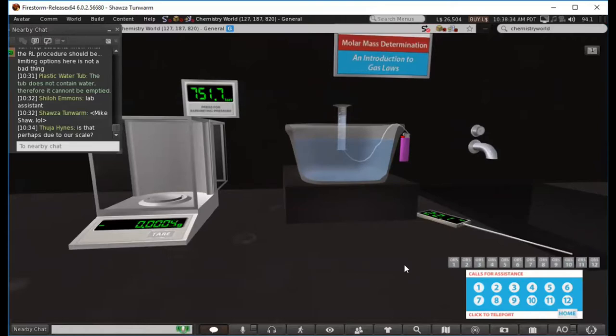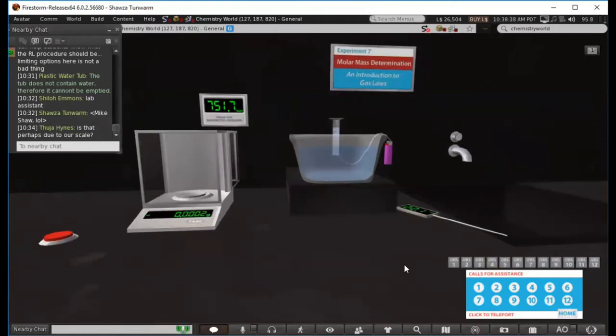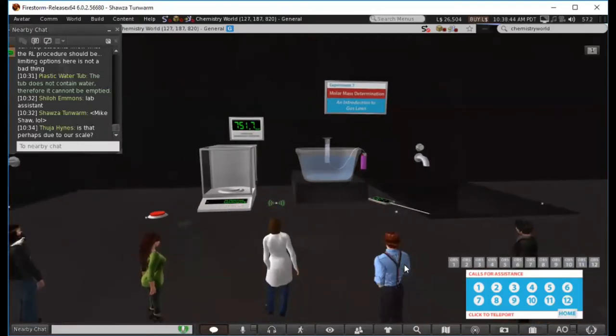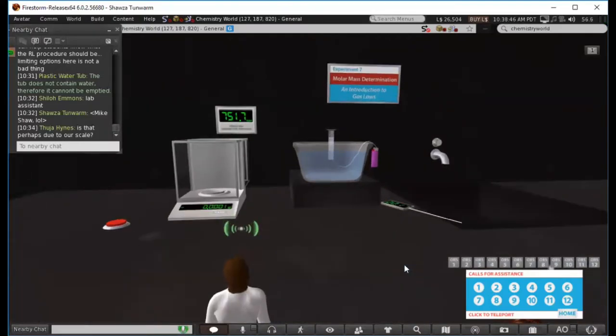Now, let's say at some point you and I were doing this experiment and we realized, oh, you know what? We forgot to measure the initial mass of the lighter. That is a critical step. We can't get the answer to our experiment without that information. We're going to have to start over.